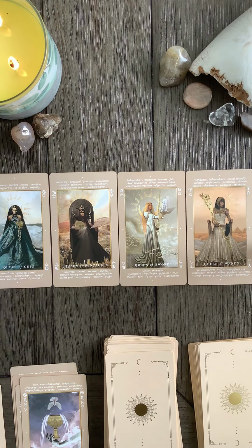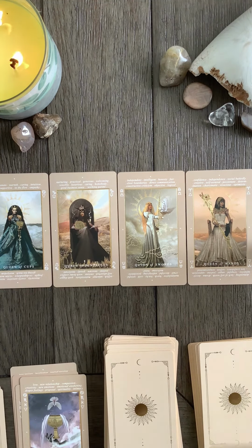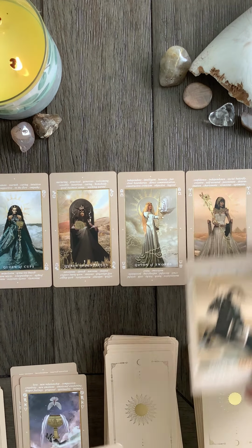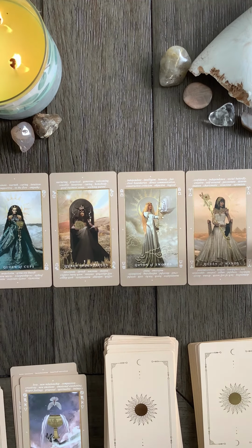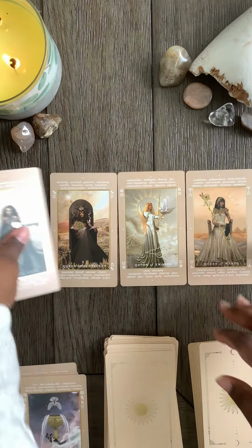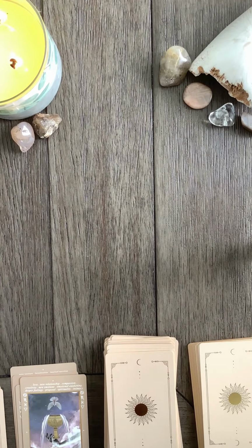Very pretty. Still keeping with almost the same color scheme as far as the background. It's the Pentacles, like the Knight, and I think it's keeping up with the same color scheme. Cups is a little bit different, but for the most part. Okay, so those are our queens. And then let's take a look at our kings, and then we'll give it a shuffle and bring this to an end.